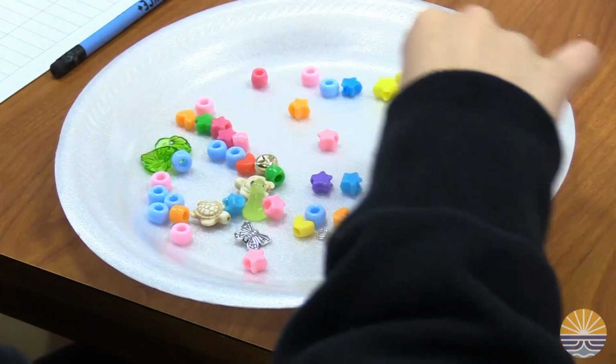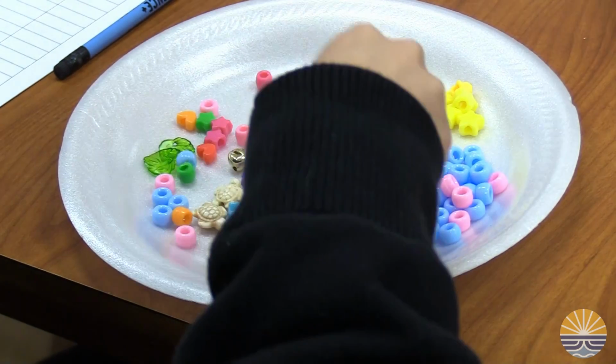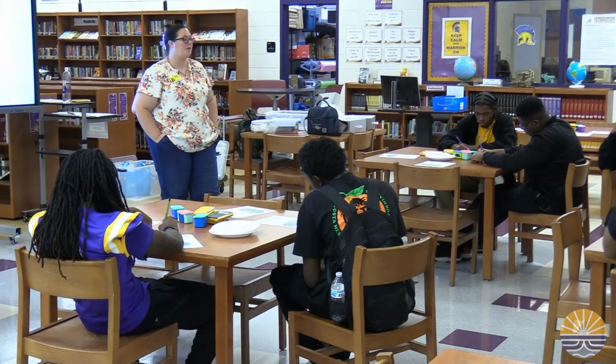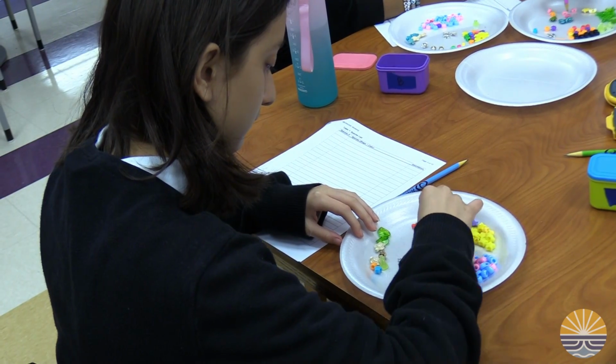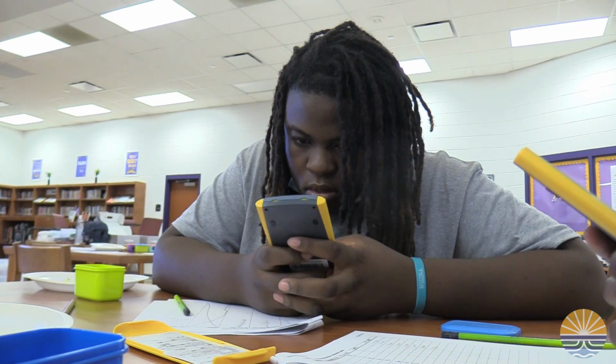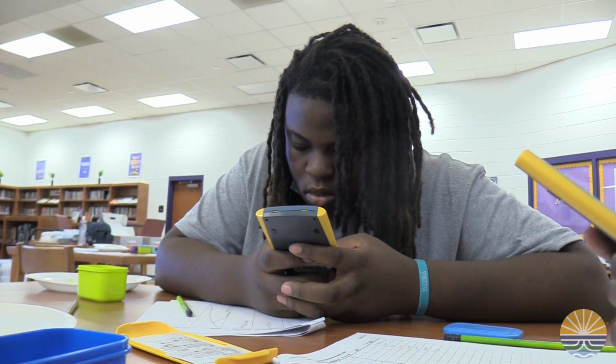STEM Day is also exposing students to different types of career pathways. I think it helps maybe find another career option, something you might be interested in, because there's so many careers that we don't even have an idea or a clue about, and having these opportunities to find something different is important. About 200 students took part in the STEM on the Go program.